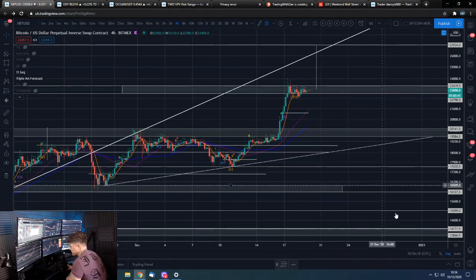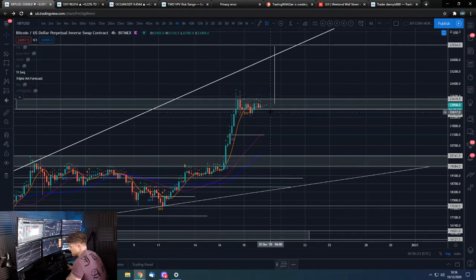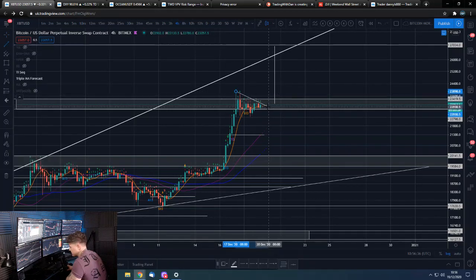So yeah, not much to report here. Bitcoin on the 4-hour, you can see we're in a clear pennant. It's one of those pennants that I get a sneaky feeling we're just going to keep trading sideways out of. I could draw the triangle in, and I will actually draw it. I will draw basically the triangle of the pennant that we are currently in.